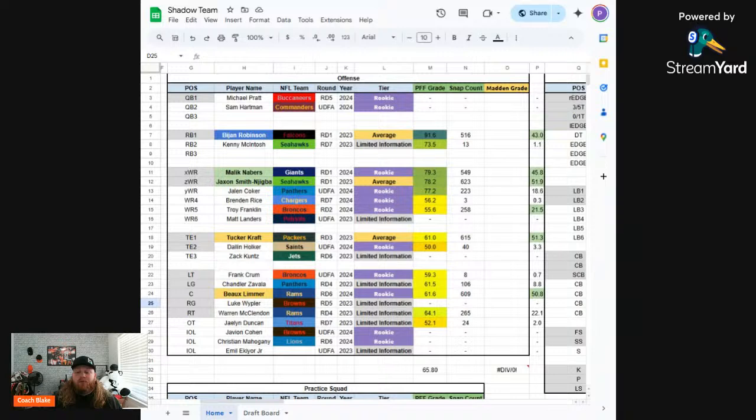But it's good to see Bo Limmer and Warren McClendon both getting a lot of run, especially down the back end of the season. Hoping to see that continue also in the next season.